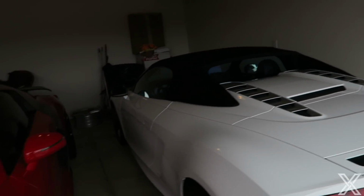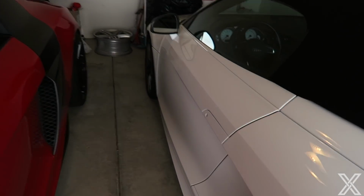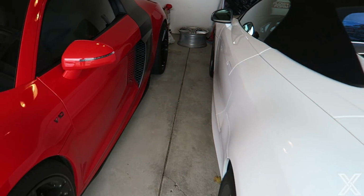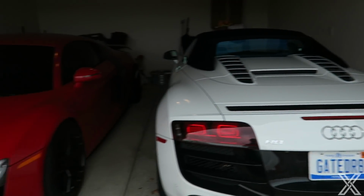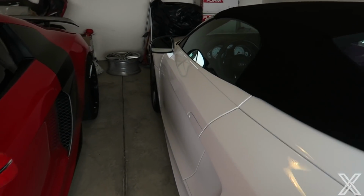First things first, I can show this in the garage, is the doors. The doors are extremely wide. Obviously it's a two-door, it's a coupe, and as such, they are very, very long doors. So right now, this is a normal size two-car garage with two cars wide right here, and just trying to open my door and get in is quite difficult.